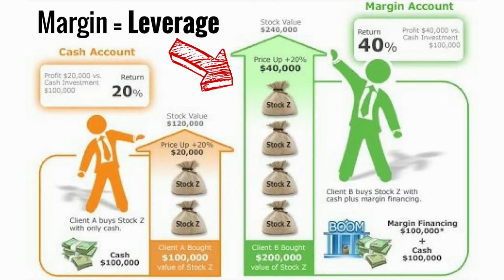And the second requirement of a pattern day trader is that you need to be trading in a margin account. So a margin account is just an account where you can trade on margin. I made a whole video about trading on margin if you're interested in that, so I'll link that up as well. But it needs to be in a margin account, and you need to have at least $25,000 worth of equity in that account. All right, so keep that in mind.